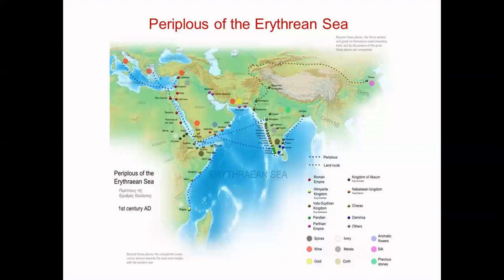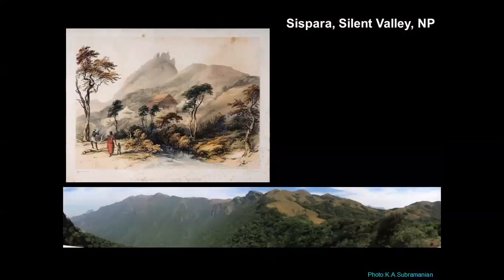So the Western Ghats has been known for time immemorial, and this is one of the earliest British documentations of the Western Ghats. Here we have Sispara Pass, which is supposed to be the route from Calicut to Ooty in the Nilgiris, a horse route where people used to transport materials, letters and other correspondence through Sispara Pass. This is the panoramic view of Sispara Pass. You can see the New Amarambalam and other parts which we showed earlier.